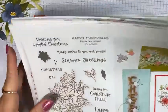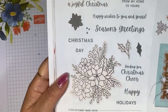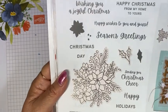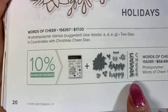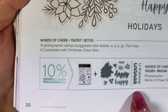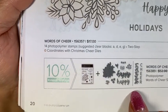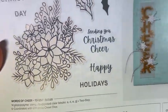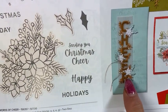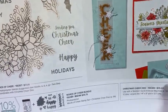All right, this set is called Words of Cheer. And so if you're looking for some Christmas greetings and sentiments to put on your cards, you might think about this set, because look at this funness. I just really, that caught my eye this morning. I hadn't noticed it before, but the die set cuts out 2 different designs of the word happy and the word cheer, and the word cheer is vertical. Here you can see that there, and the 2 dies overlay each other. There you can see in here. So that's pretty cool.